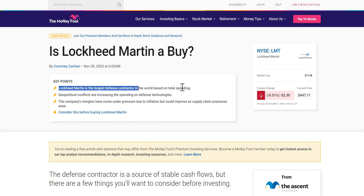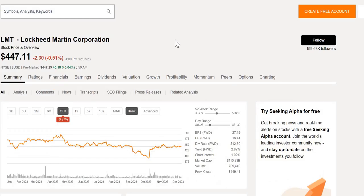It is the largest defense contractor in the world based on total spending, so this is a very big company. What are the risks? What are the positives? And what price should we be looking to buy this undervalued company?